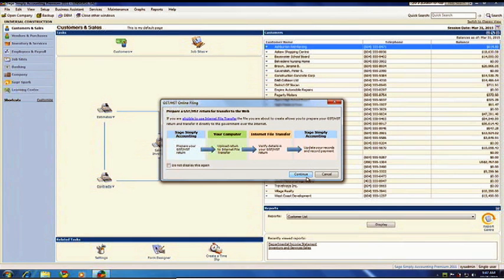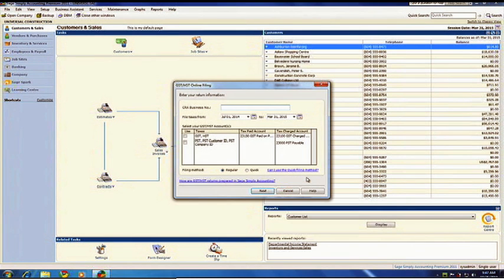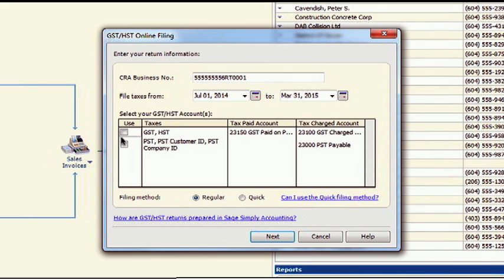If I click that, it's going to ask me to continue. I have to put in my CRA business number. So we're going to put in a demo number here, and then we set your filing date. So you can do this either monthly, quarterly, or yearly. We're going to set it up for now until the end of the year, and I'm going to select my GST HST and click next.